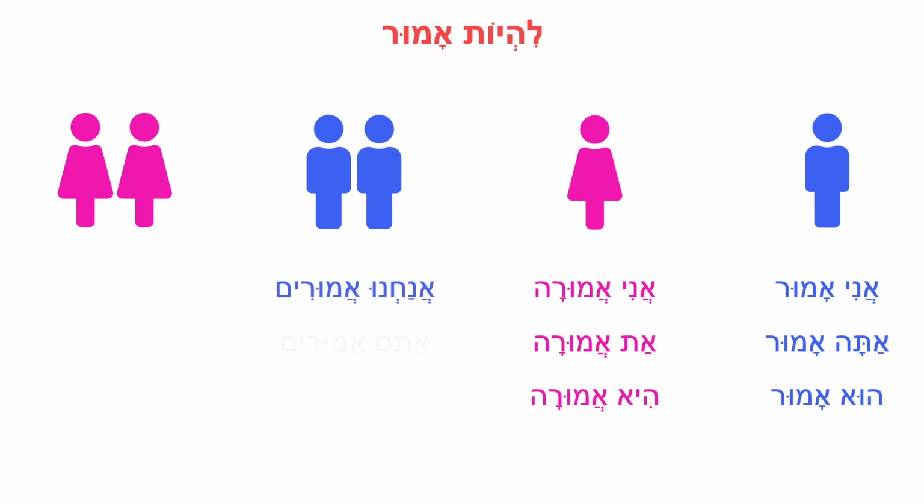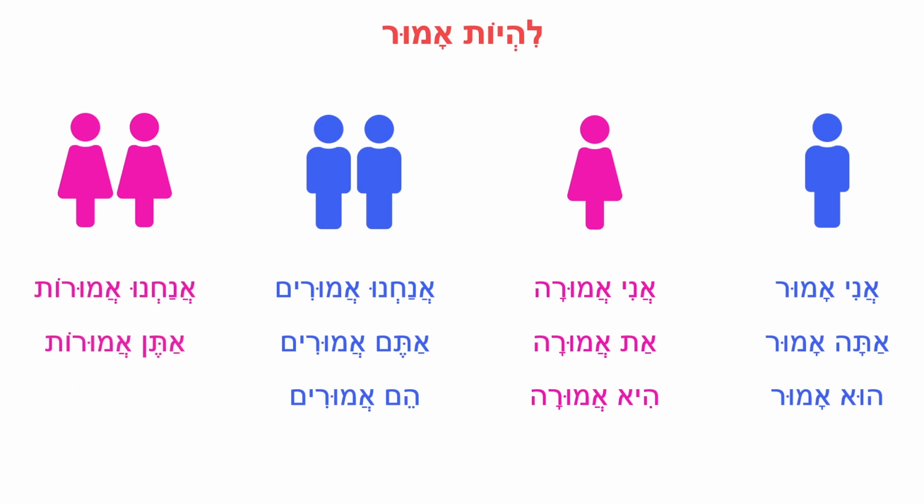Masculine plural. We are supposed to. You guys are supposed to. They are supposed to. Feminine plural. We are supposed to. You girls are supposed to. They are supposed to. Amur, amura, amurim, amurot.